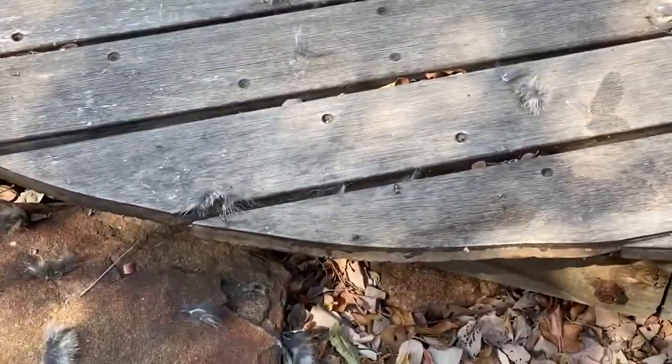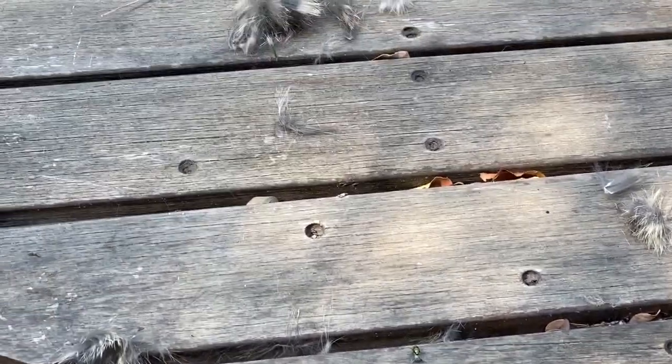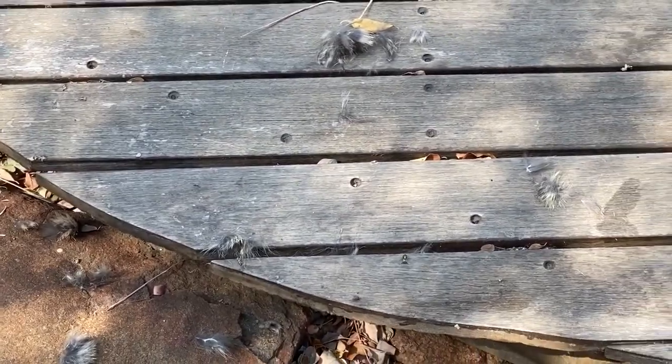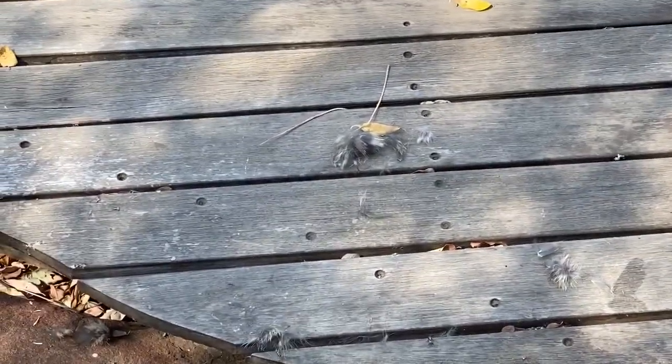So it could have been a small cat, of course, a wild cat. They also pluck the fur and feathers from their prey. So very difficult to say. It's not possible to see any tracks here, but interesting nonetheless that it's happened right in the middle of the day. I was really hoping to get a view of whatever it was that was going to do this.